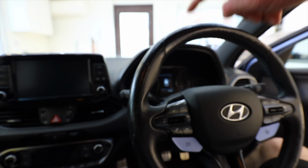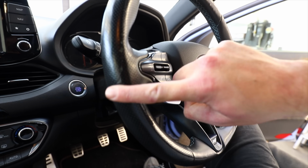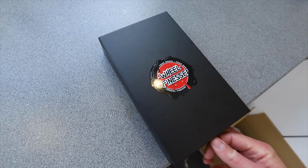Right, next up is to sort out the only bit of interior damage that we've got in the car, and that is on the steering wheel. As you can see, there's a slight rip all the way down the left hand side, which is a bit ugly. Now, this is the perfect time to upgrade the interior and change that, but I don't want to lose my heated steering wheel function, which if I went for like a carbon fibre wheel, I would, but I've got a solution so I can keep the heated steering wheel and trim this a little bit nicer, and that comes from the guys at Wheel Finesse.